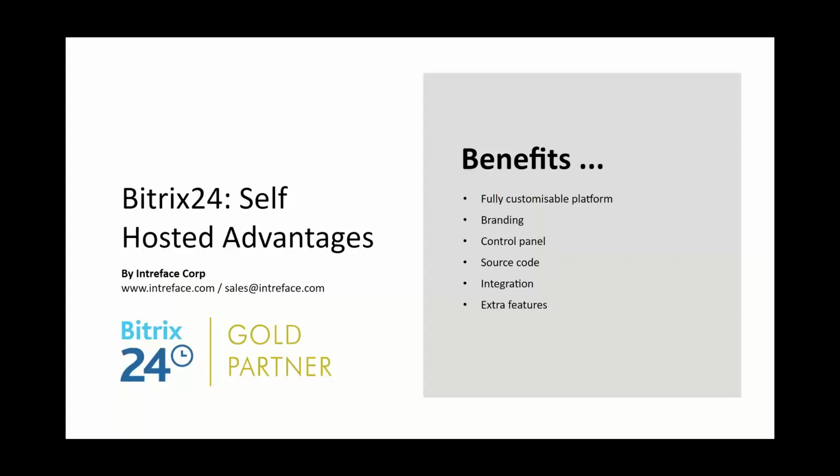system. And then finally, self-hosted solution has a number of extra features not found on the cloud product, such as the help desk, e-learning, and analytical features that we'll have a look at later on today. Okay, so let's have a look at some of these benefits now in some more detail. So first of all, we're going to go into the customization benefits, which is really critical with the self-hosted system.